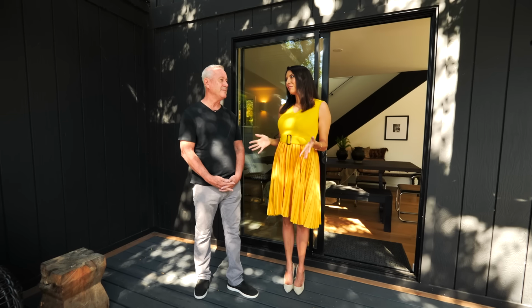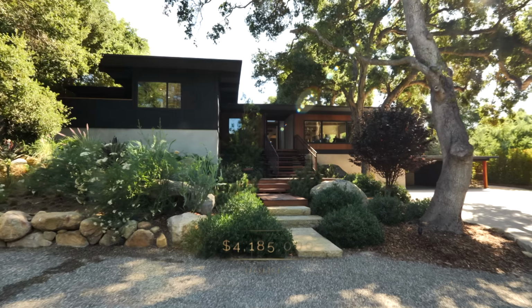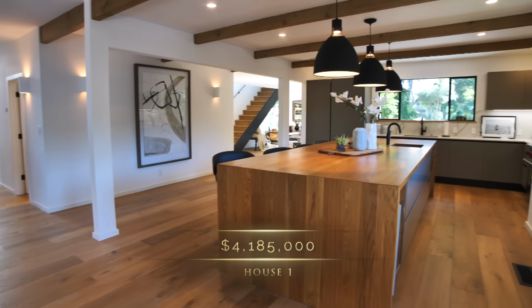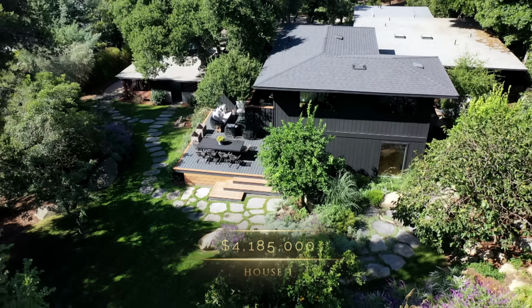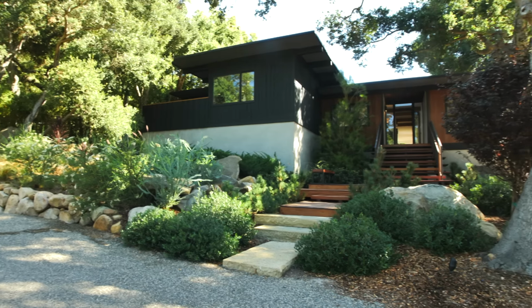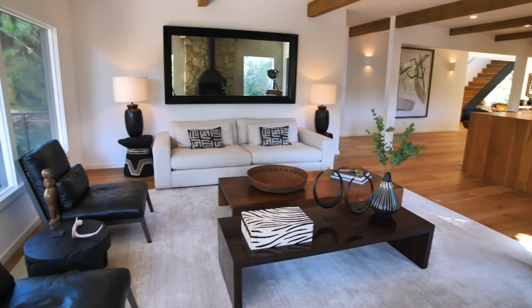Loving it. Let's see if we love the price. Okay, I know you had a max budget of 4. So what do you think this home is listed at? It has to be 4. 4.185. That's doable. Well, and there's negotiation, right? That's true. This is very impressive. In my usual fashion, the price is a little at the top of my budget. However, one couldn't quibble when you have everything or most everything you could imagine.